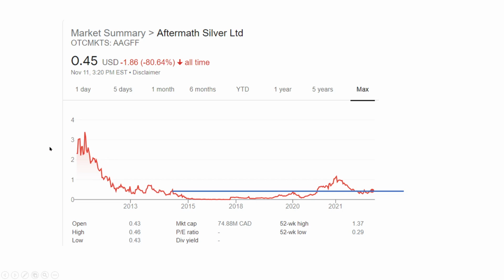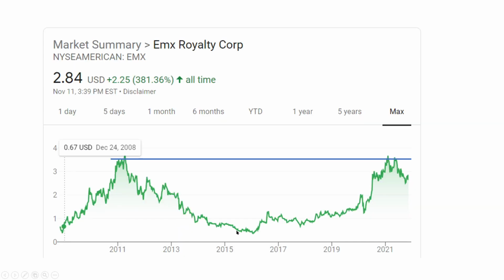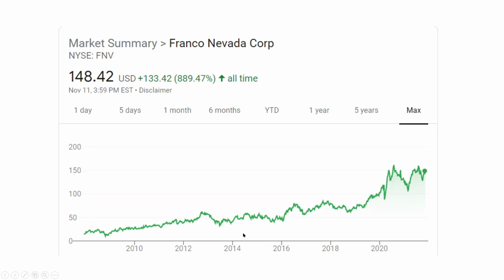And sometimes when you look at these patterns, you get a pattern here. It comes down. It kind of goes into no man's land, a wasteland, so to speak. It breaks out of the pattern. It usually comes back. And then we get a surge higher. See a big old move coming on up. So Aftermath looks good. EMX Royalty putting in the cup and handle. The cup and then the handle that we're putting in right now. That looks good.